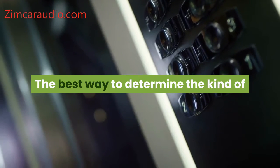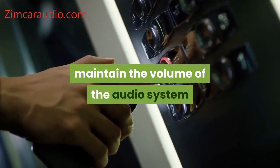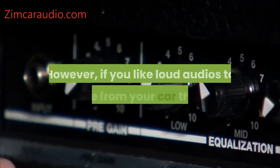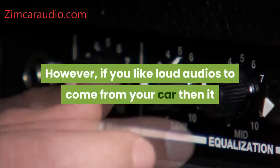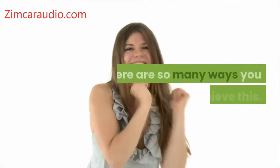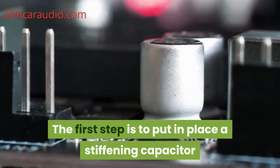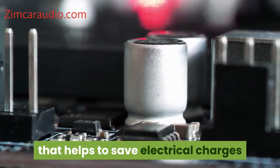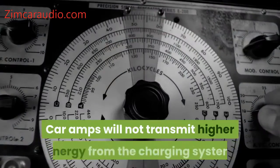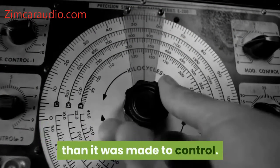The best way to determine the kind of alternator your audio system needs is to maintain the volume of the audio system at a point the alternator can control. However, if you like loud audio to come from your car, then it is very important for you to have a strong amp. There are so many ways you can achieve this. The first step is to put in place a stiffening capacitor that helps to save electrical charges from the various conductive plates. Car amps will not transmit higher energy from the charging system than it was made to control.